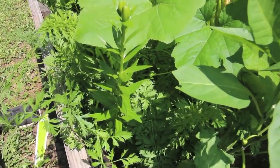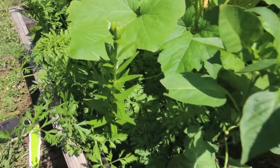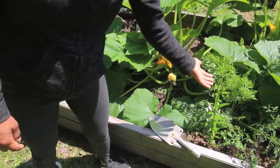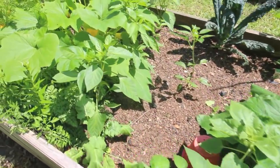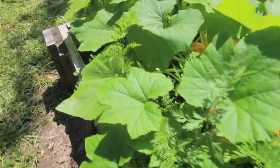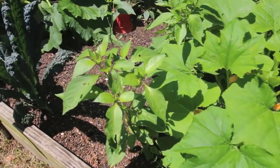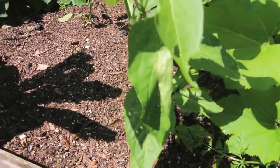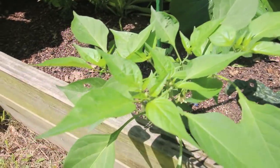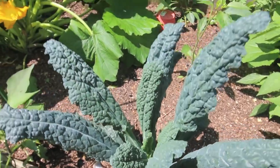It hasn't bloomed yet, but the flower is right there, so we're probably going to miss that. I wish it would have bloomed for this garden tour, but it's okay. More peppers, squash flowers. Oh, hey, squash, five flowers. More peppers. Not much bug damage. I did spray a little neem last night, but all we've been doing is diatomaceous earth.